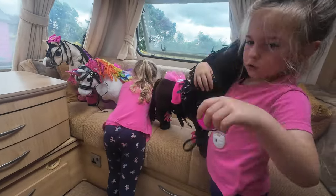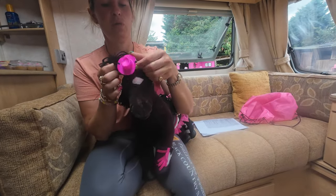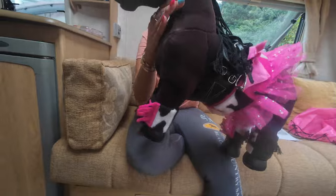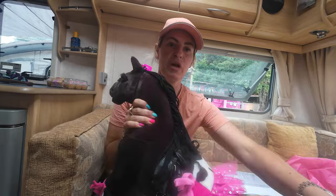If you hold on to the GoPro for me then, and pass me, oops, don't drop it. Give me the, oh, this is the magic. Turn it around so you can watch me do it. Okay, so there's his little hat. Voila. Oops, I'm pinging him in the eye. There we go. So that's his little cowboy hat, tutu. There should be a little tail thing somewhere, but don't worry about that, okay?